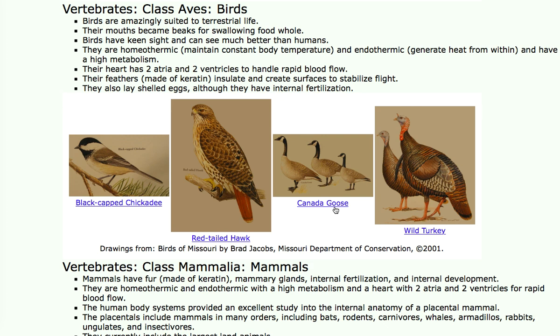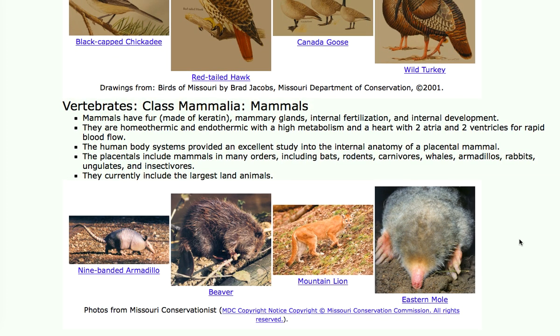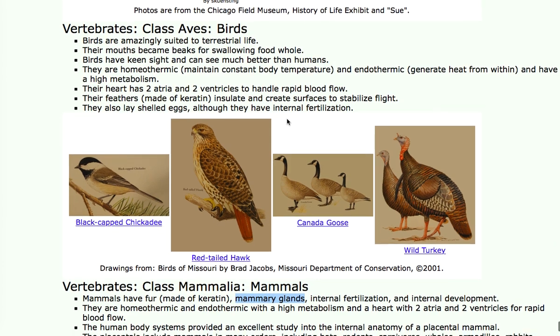So the eggs are fertilized inside the female, but then shells grow around the embryos, and then the female lays the eggs outside the body. So black-capped chickadees, red-tailed hawks, Canada geese, and wild turkeys are four minor examples of the huge group, the largest group of land-dwelling vertebrates on Earth. And then the last group, the mammals, which includes us, includes the largest of the largest mammals, I should say, the whales. But all mammals have fur at some point in their life, made of keratin, and mammary glands for nursing the young. Birds have no mammary glands to feed young. They have to vomit to feed their kids.